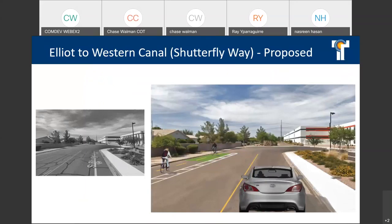These next two slides show the concepts that were discussed with the city. This concept right here shows the two-way cycle path on the west side of the roadway. We introduce a buffer and we still maintain the two through lanes, but we eliminate the two-way center left lanes. Next slide.